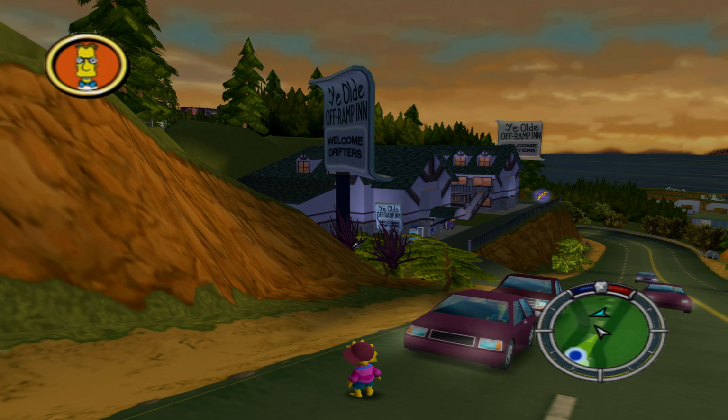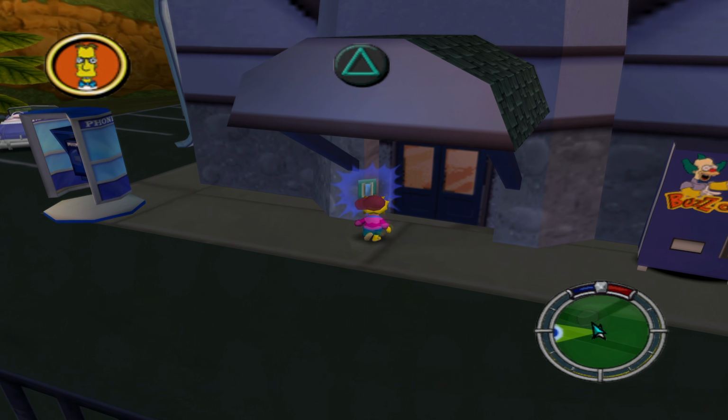Next to the observatory, we can find the ye old off-ramp inn. When we buzz the door, we can find that Krusty the Clown is staying here.